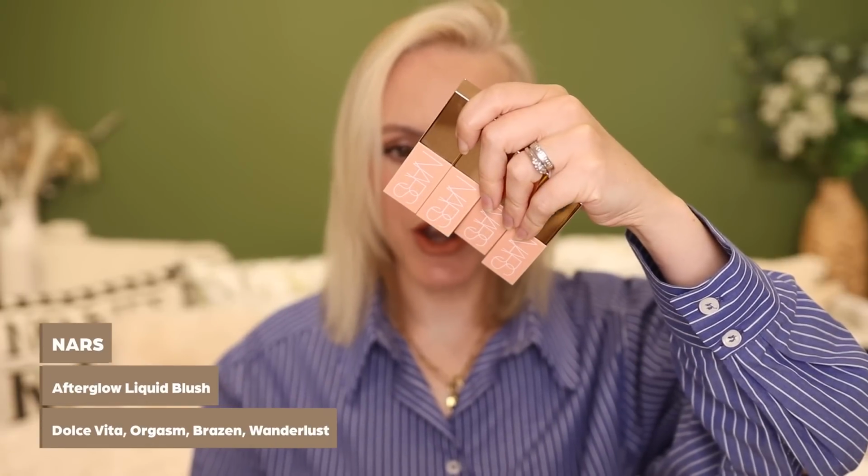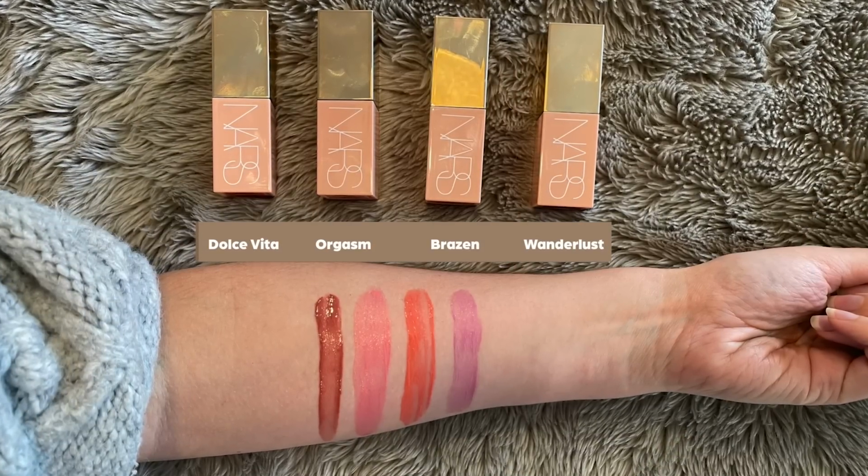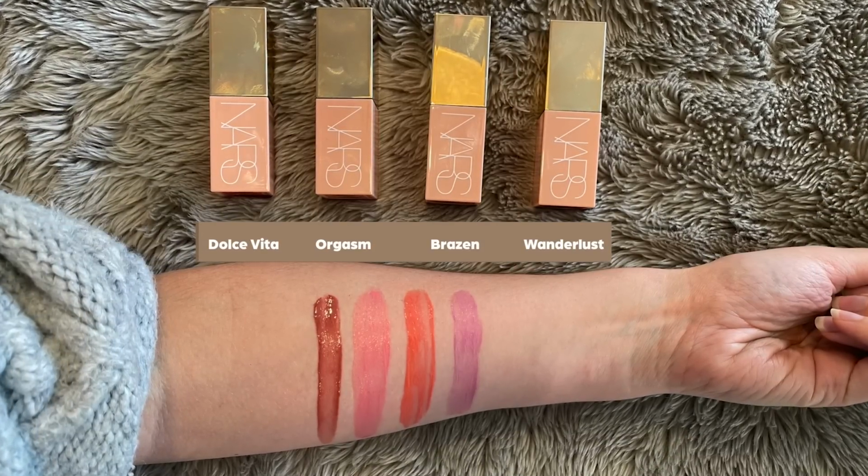These are from NARS and they are the Afterglow Liquid Blushes. Stunning, does not do these justice. I have this on my cheek today. So my favorite shade that I have is Dolce Vita, but as you can see, I've also been out and bought some more as well. So I have the shades Orgasm, Brazen, and also Wanderlust in here.